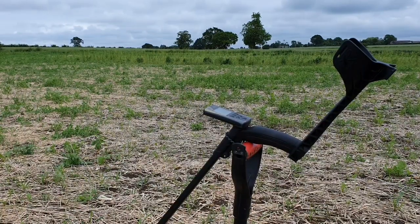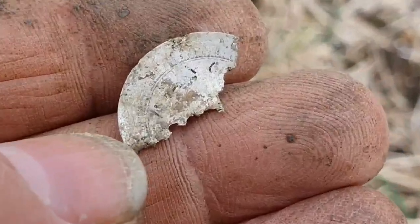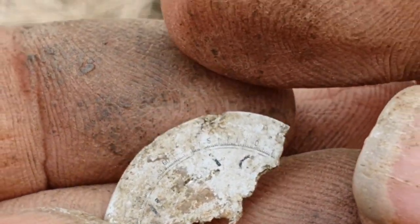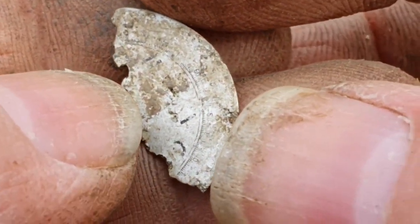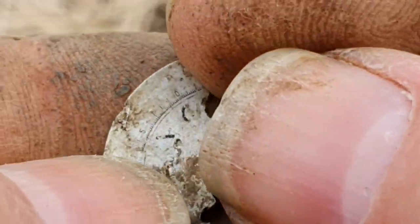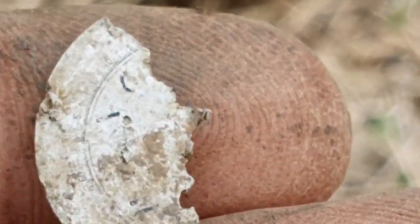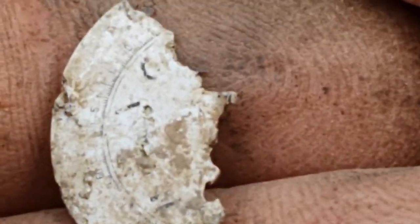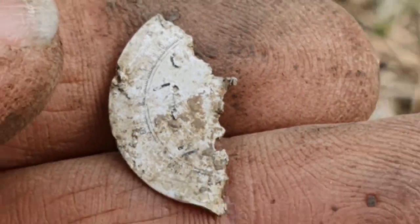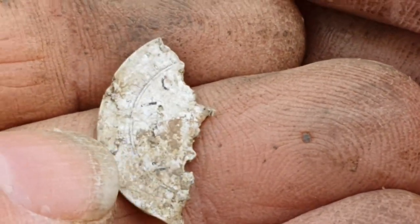Here we go, folks. We've got another find, and this was practically on the surface. It's not much, but I thought I'd show it. But that, I think, is part of either a watch or a small pocket watch or a watch face. You just see what's left of some numbers on there and a circle going round. That's what I think that might be anyway. That's what's left of a watch face. Anyway, let's carry on.